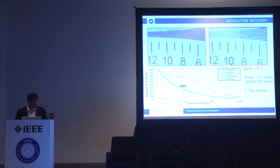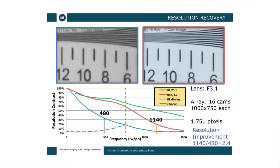Let me just fast forward here through some of the animations. The image on the left top is an image of a high frequency pattern from one of the cameras in the array, and you can see how aliased it is. There's not really a whole lot of clarity in the signals. The numbers here, 6, 8, 10, tell you the number of line widths or line pairs per unit. In this case, line widths per picture height, or you can convert that to line pairs per millimeter. So this is 600 line widths per picture height, 800, 1,000.